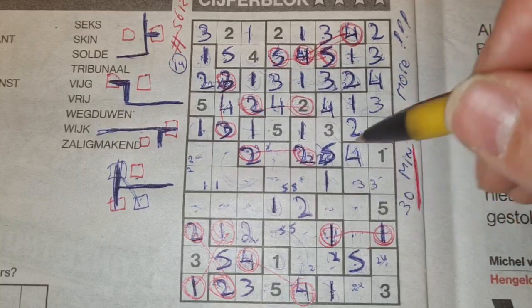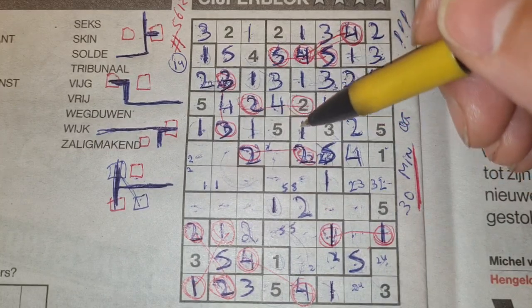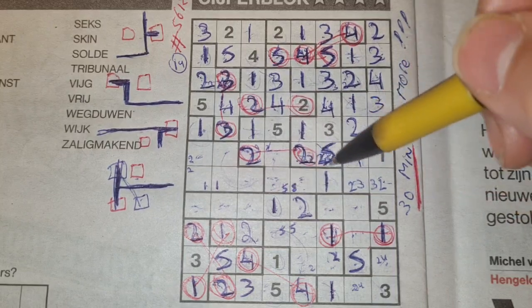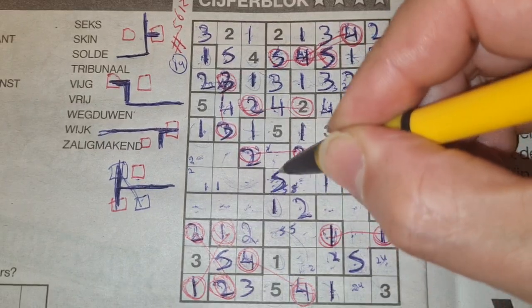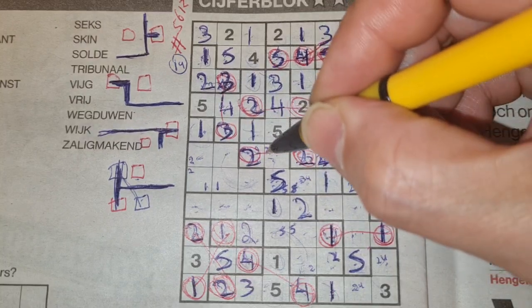Two numbers left in this area, we have four numbers, a 3 and a 2. I've marked those two boxes with a 5 earlier. We have a 5 now, so this box can't be 5 anymore, that box should be a 5. So two numbers left, the 3 and the 4. Let me mark those, a 3 and a 4.